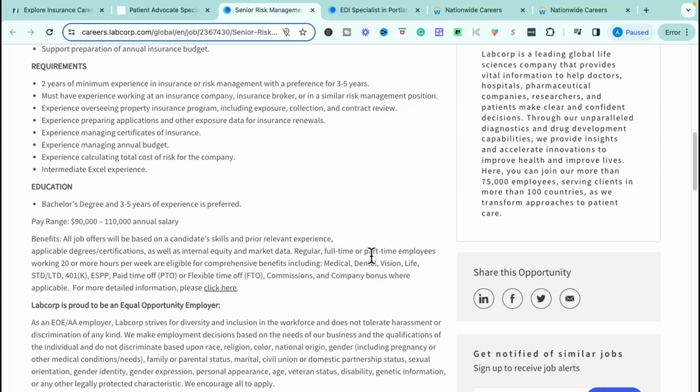It's preferred, but you don't need it, okay, to get the job. It is a plus if you have it, but you don't need it. The salary range is $90,000 to $110,000 annually, so really paying a really great rate of pay.